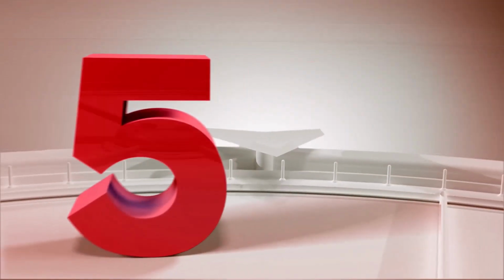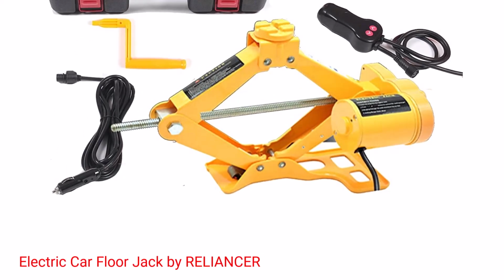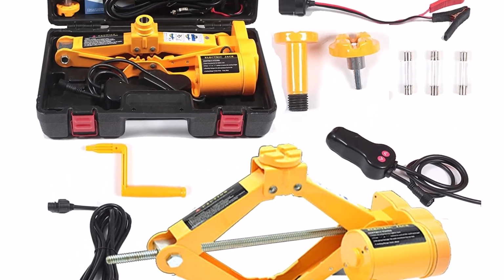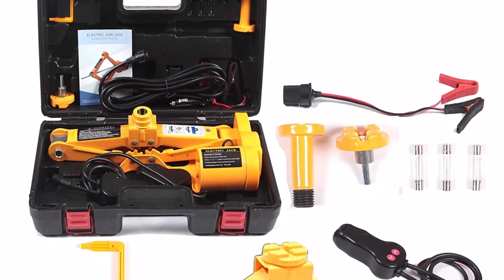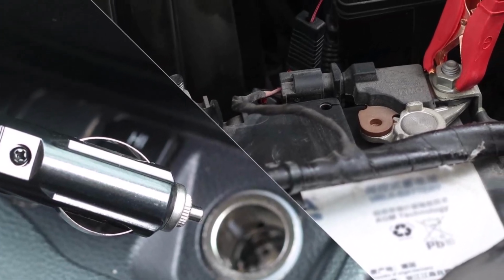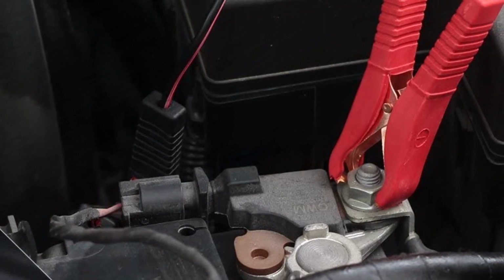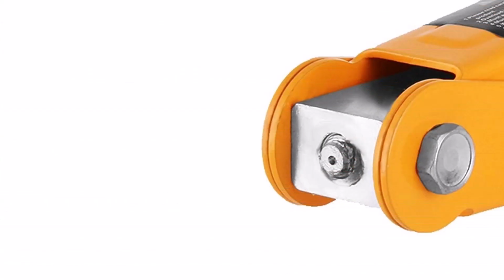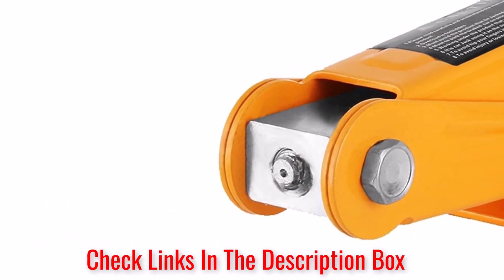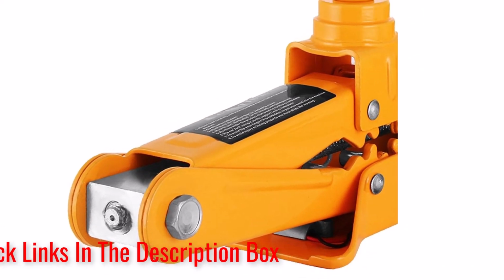damaged. Number 5. Electric Car Floor Jack by Realiancer. If you're looking for a compact electric jack at an affordable price, this model might be perfect for you. The jack is small and lightweight, yet sturdy enough to withstand heavy daily use. You'll find it very handy for emergencies on the road and purposes at home. The jack has a 3-ton capacity and is designed for sedans and SUVs. You can also use it for lifting other vehicles.